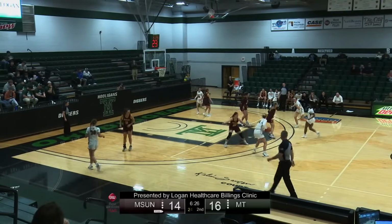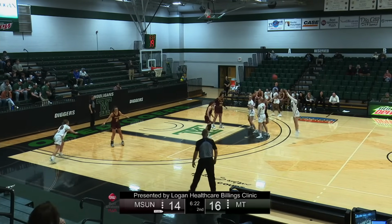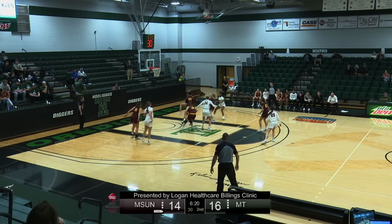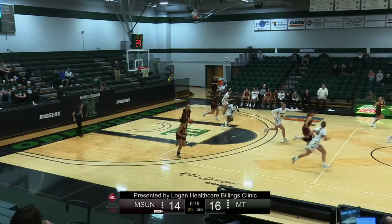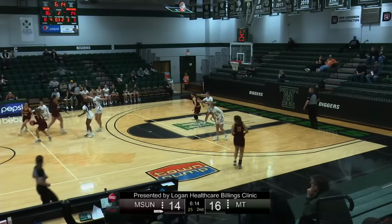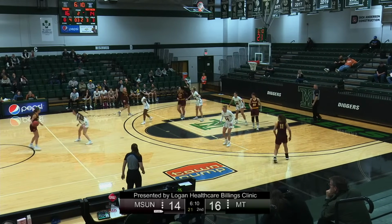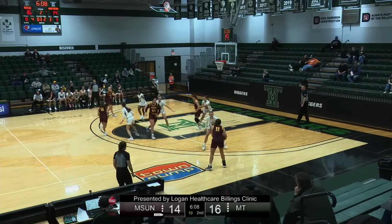Tech down the floor, Chloe Sanford to Rice, back to Sanford. Now they'll move it up top. Wasson's going to fire the three. Front of the rim, no good. Rebound by the Skylights. Long the other way. Across midcourt, drifting left, trying to get rid of it. Does so. And Trottier calls out the offense.